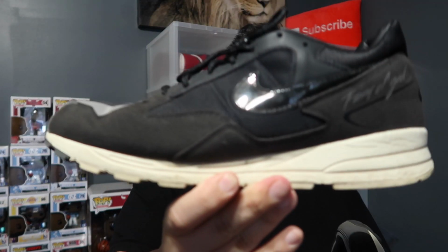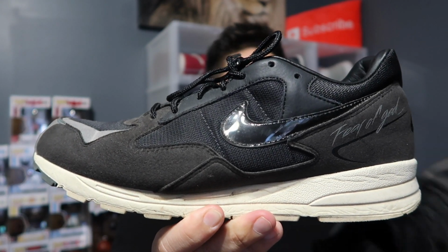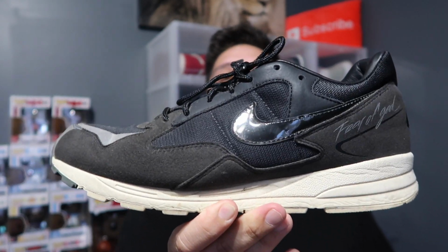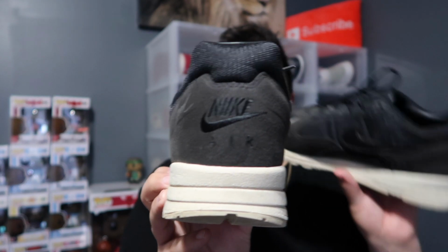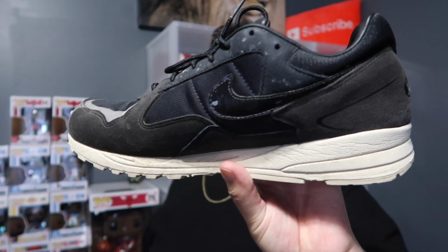Let's go. All right, guys, so coming in at number 1 we have the Nike Skylon 2 Fear of God, man. Now these are some really dope sneakers. These sneakers right here are really, really comfortable in my opinion. I am always wearing these sneakers every single day. Now, I want to say this is like my backup.